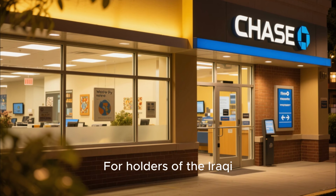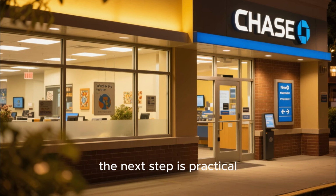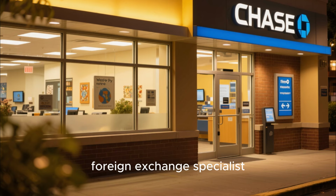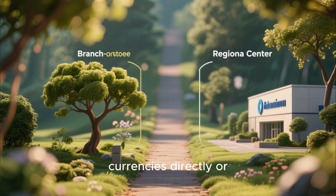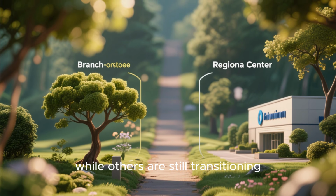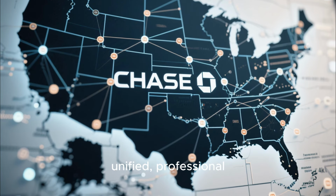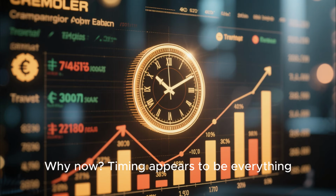For holders of the Iraqi dinar or Vietnamese dong, the next step is practical. Reach out to your local Chase branch and ask to speak with a foreign exchange specialist. Confirm whether the branch handles these currencies directly or through regional centers. Some locations may already offer on-site processing, while others are still transitioning. The key takeaway is that Chase is building nationwide consistency, a unified, professional network capable of handling these exchanges with clarity and precision. Why now?